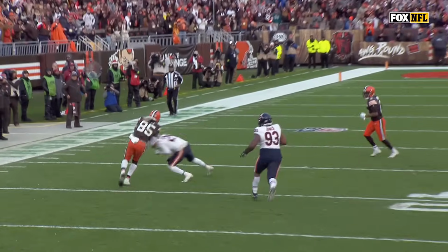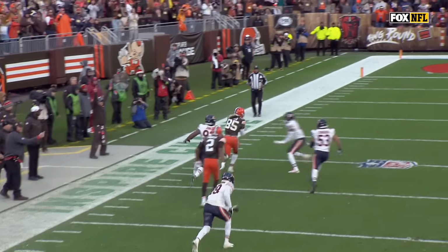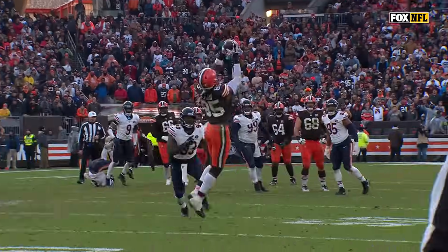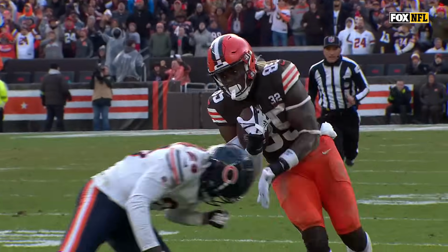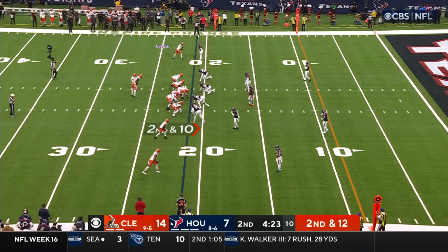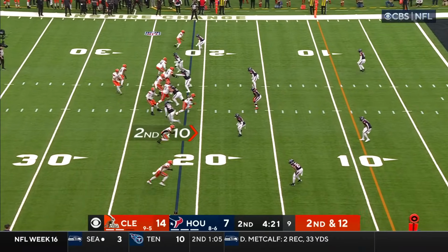This is almost identical to the game last week. They tried to bring 4-week pressure with the Jacksonville Jaguars, and Joe Cool, as cool as the other side of the pillow, just floats away from it, holds it for an extra beat. And Corey Bojorquez now getting some reps here as the holder.